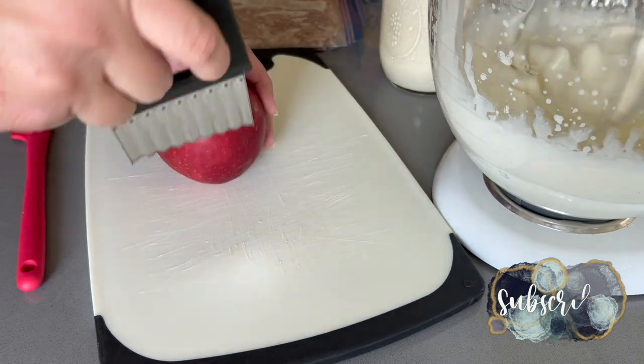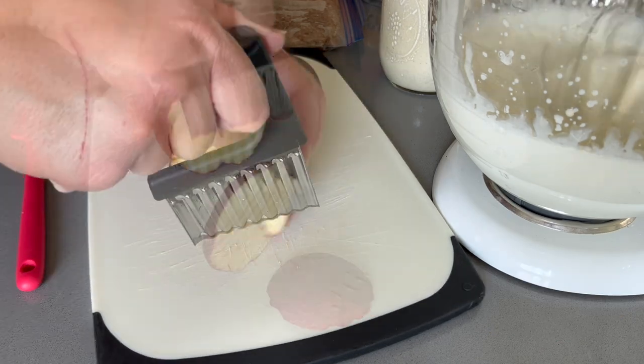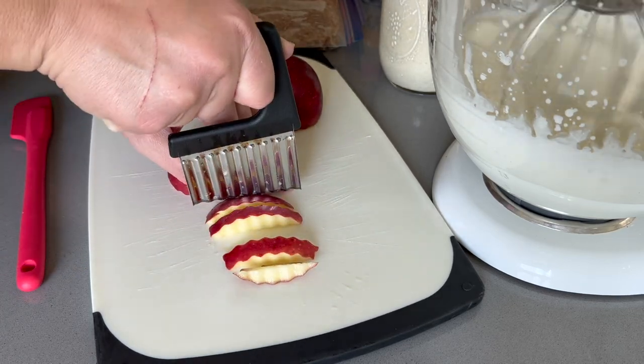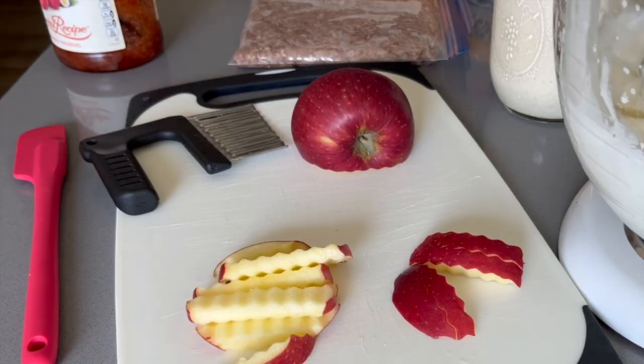We had an apple that needed to be eaten. So I used my little French fry cutter thing. I got an inexpensive one off of Amazon. It's probably smaller than some other ones. As you can see, I had a little hard time in the middle of the apple where it gets a little bit too tall for my cutter, but it really doesn't matter.